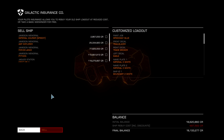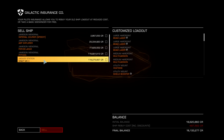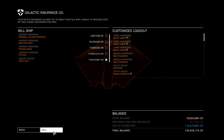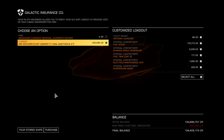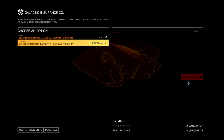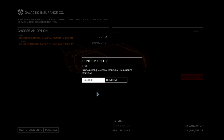although first I'm going to sell my stored Crate Mark II, which is currently docked at Jacques Station in the Colonia system, and I'm probably not going to be back there anytime soon, so I'll sell that off. And that will put me back up to about 134 million credits, get rid of that, and then I'll pick the other option, which is a free Sidewinder in the Shinrata Desra system, 25,000 light years away, back in the bubble.